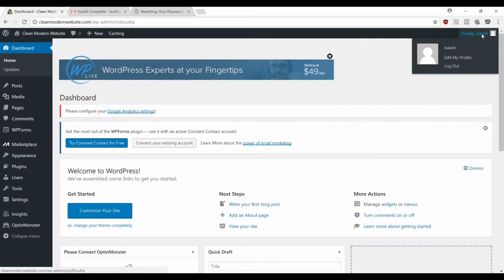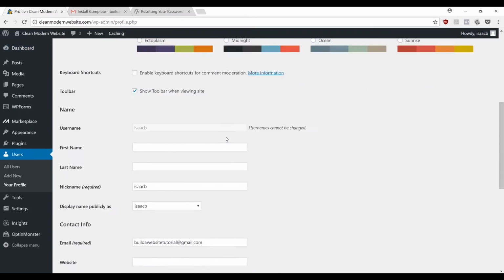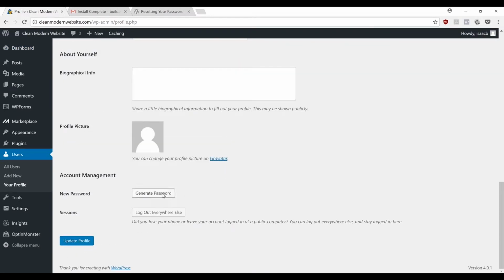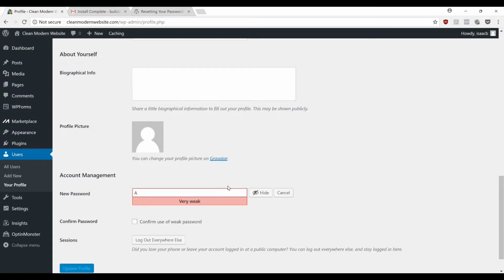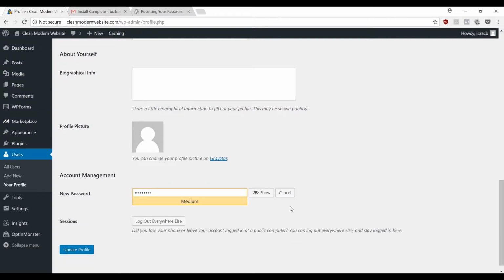So you're going to go up here, where your username will be, and click Edit My Profile. Now you're going to scroll down to the very bottom and you'll see a button that says Generate Password. You just click that. Now it generates you a crazy long one again, but you can type in whatever you would like to have. So let's just say I type in the new password that I'd like, and it says that it's okay.